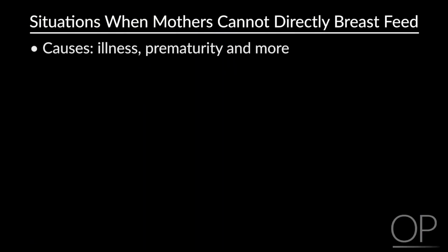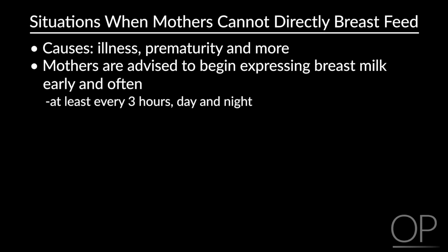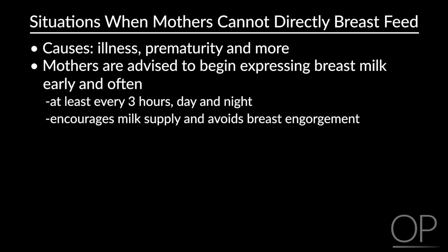Breast milk is produced on a supply and demand basis, meaning that milk must be removed from the breast in order for more milk to be formed. Mothers of newborns who cannot breastfeed due to illness, prematurity, or any other reason should be advised to begin expressing breast milk early and often, at least every 3 hours a day and night, to encourage milk supply and avoid breast engorgement.